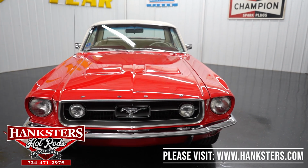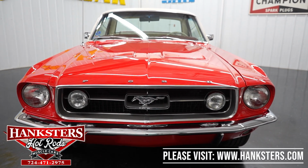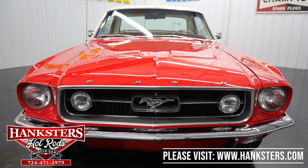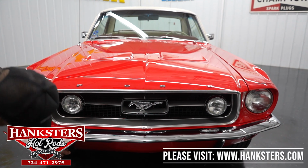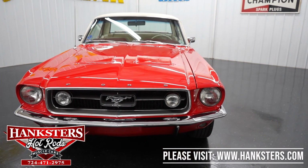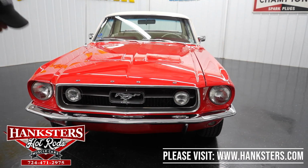Front bumper on the Mustang looks quite nice. It's nice and straight. Bolts shiny, consistent. No damage to speak of. You can see little guards here underneath to kind of protect that front valance. The valance painted also really nice. You finally see our fog lights underneath.